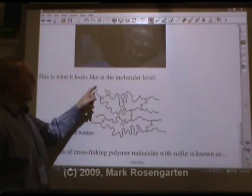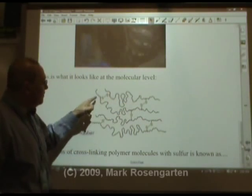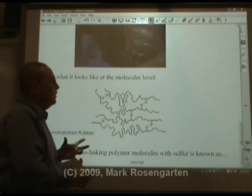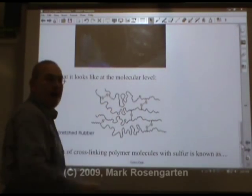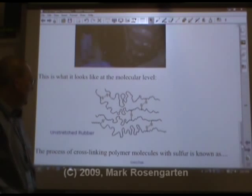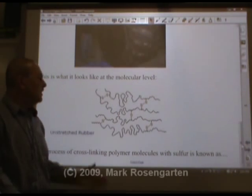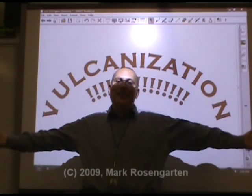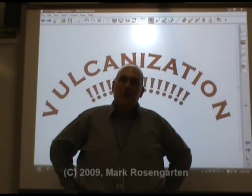At the molecular level, these molecules are all crimped up like this. When we put sulfur in between them, when we stretch them, the sulfur will give them a reason to come back and regain their original shape. This process of cross-linking these polymer molecules with sulfur is known as vulcanization.